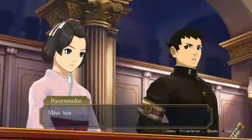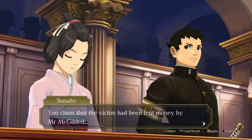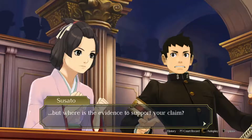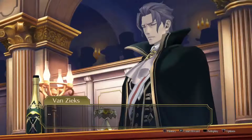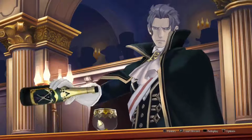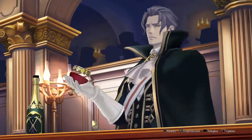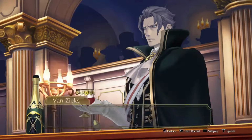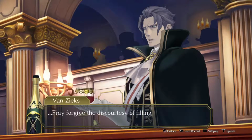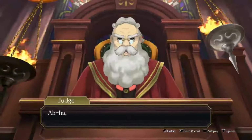If I might add something briefly, Miss Susato claimed that the victim had been lent money by Mr. McGilded, but where's the evidence to support your claim? He's the Grim Reaper on his phone. I know, and he's drinking blood. Pray forgive the discourtesy of filling my hollow chalice in a court of law. Oh, man. He's on guard. Yeah, he's on guard now.